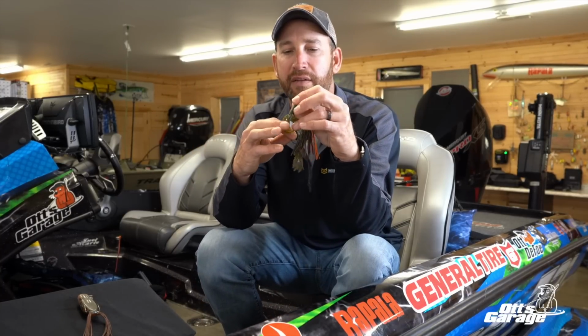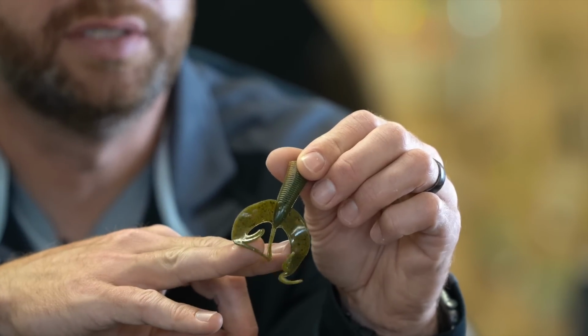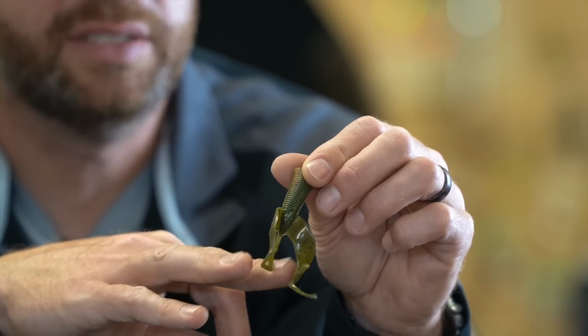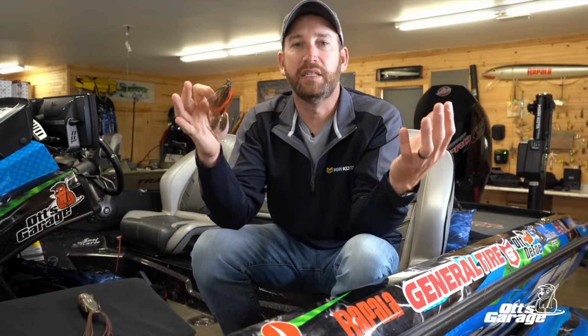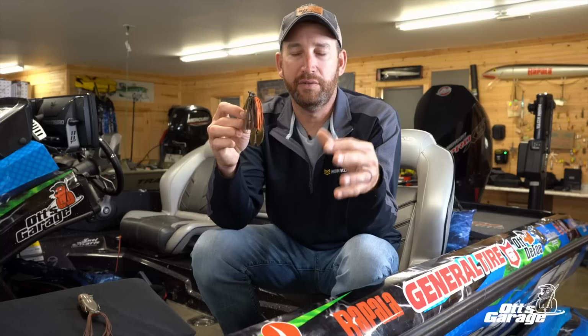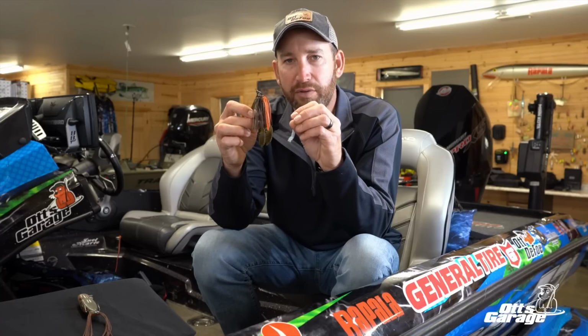This one's been bit down, but I believe it's called a triple ripple crawl. It's a twin tail, but it's got a lot of big legs on the back of it, and that's something I want on a swim jig. I want something that really creates a lot of disturbance on the back of it, but it also helps to slow it down. That's what I'm wanting this time of year. I don't want a really small twin tail grub on the back of it.